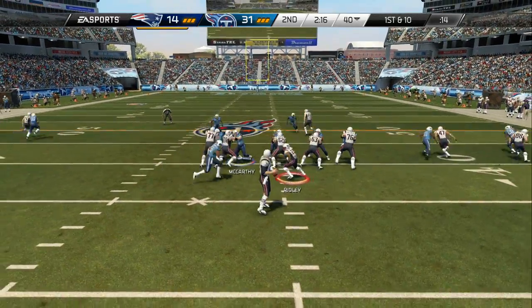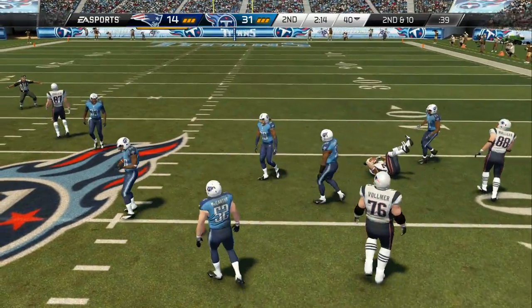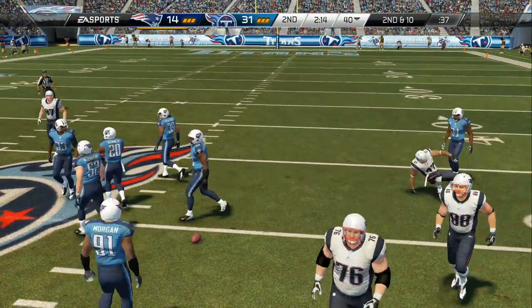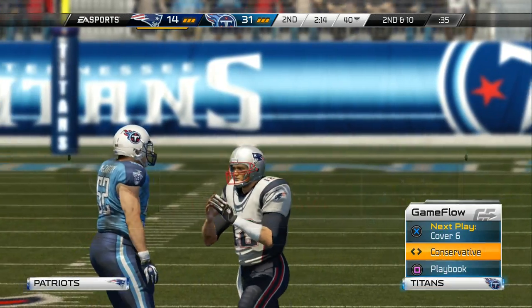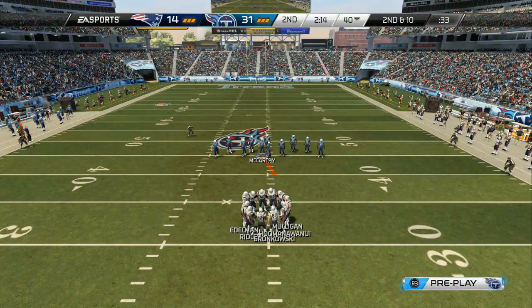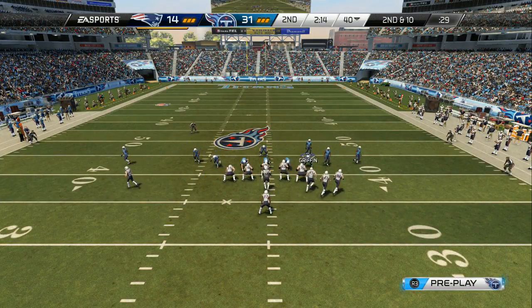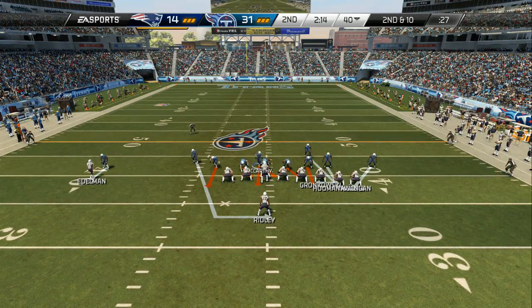First and 10, play action fake, throws to the right. Dangerous pass into double coverage. Does it take talent to do something like this? You've got to time the pass, where the football's going, where the receiver's going to catch it, and do the perfect timing. Hit that receiver, and that football comes flying out. Nice job that time. Incomplete pass.